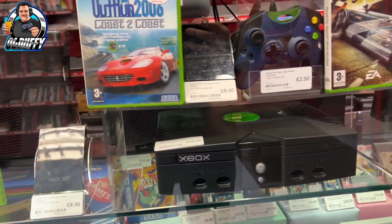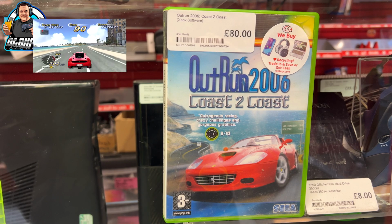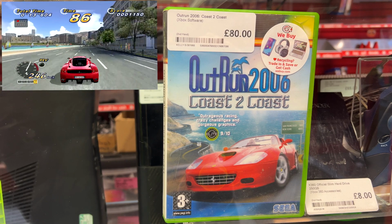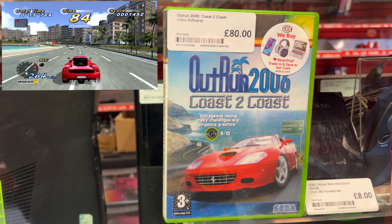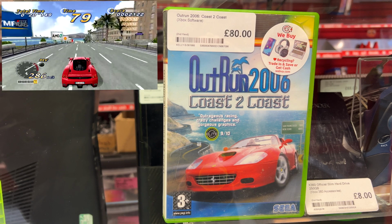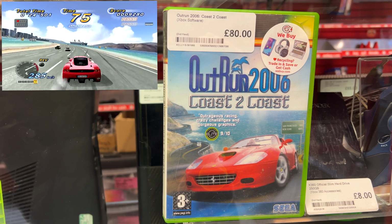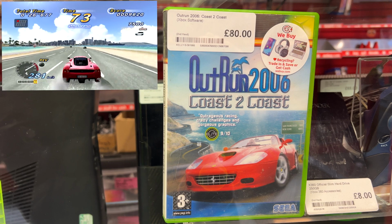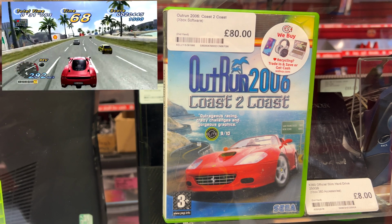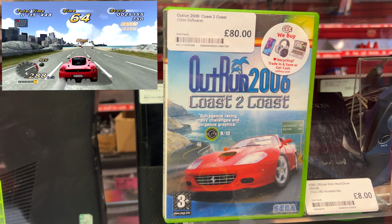Entering the CEX shop here in Canterbury, first thing that caught my eye in the cabinet was this Outrun 2006 Coast to Coast on the original Xbox. Obviously a Sega game, we all know Outrun, don't we? A great game, classic. But why is that one so expensive? I know the PS2 version of it is a lot cheaper. Did it not sell very many on the original Xbox? If you know, drop in the comments please.